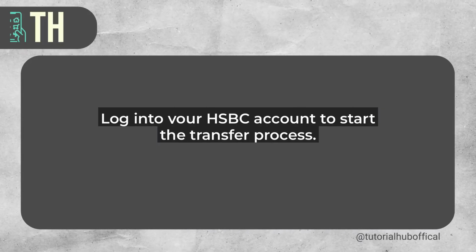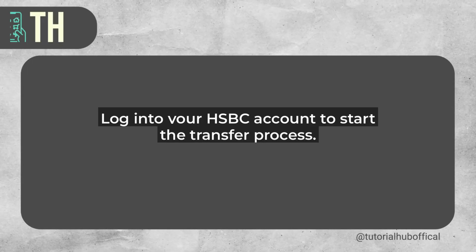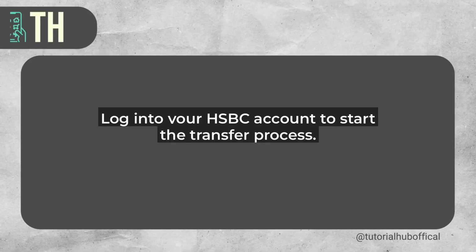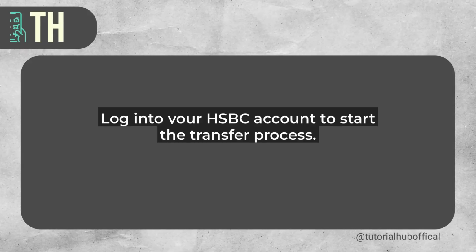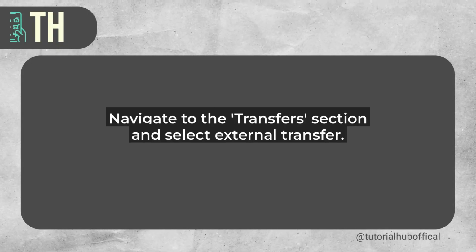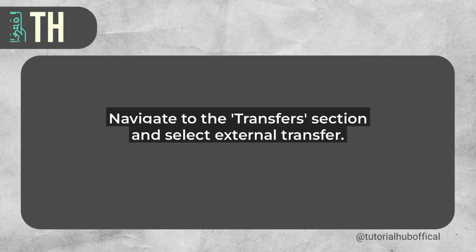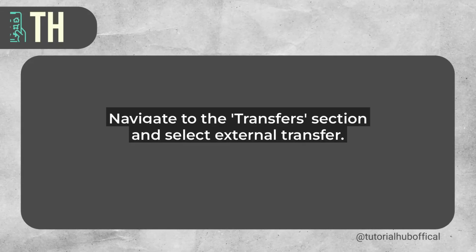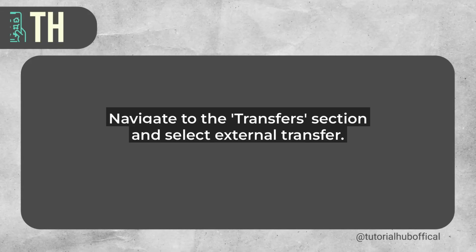Today, we're diving into a super practical topic: how to withdraw or transfer money from your HSBC account to Wells Fargo in 2025. Whether you're moving funds for personal reasons, investments, or just managing your finances across borders, this step-by-step guide will make it straightforward and hassle-free. With banking tech evolving, 2025 brings some handy updates like faster processing and enhanced security features, so let's get started. First things first, ensure you have active accounts at both HSBC and Wells Fargo.